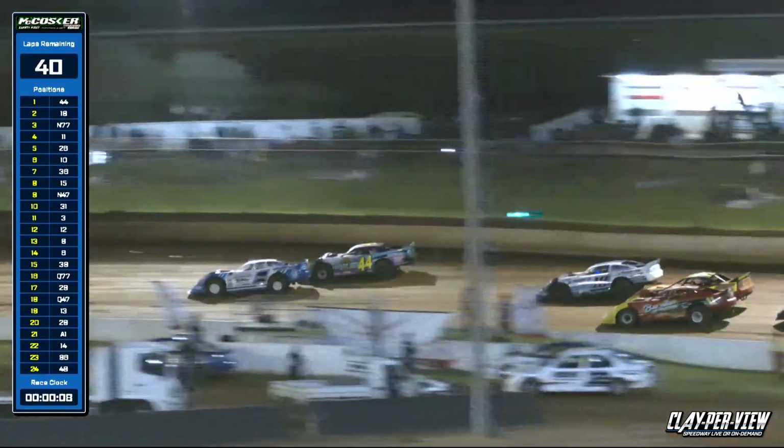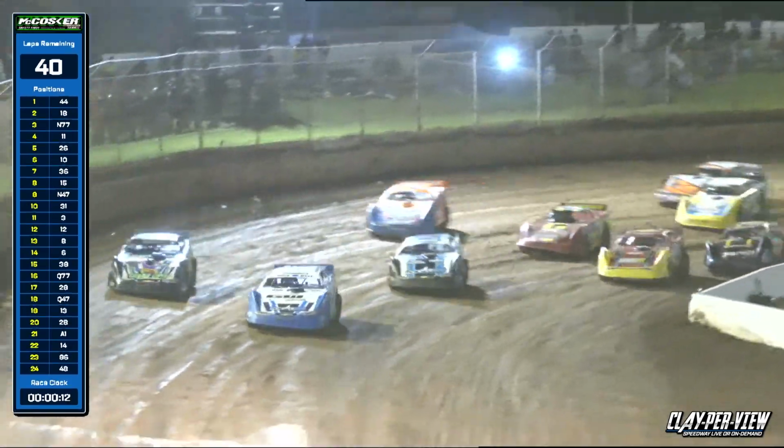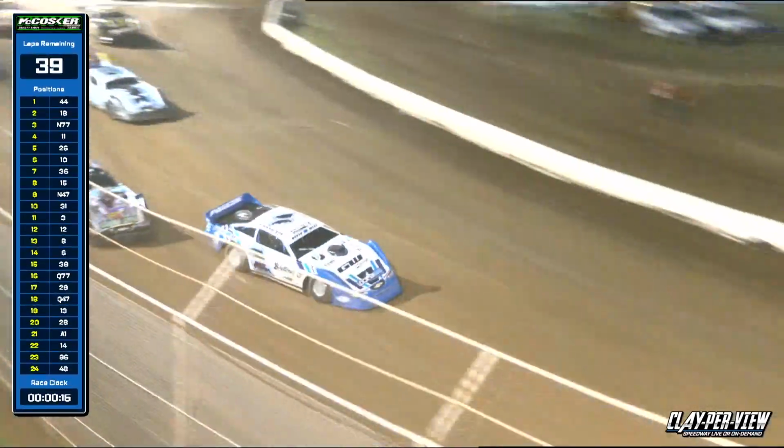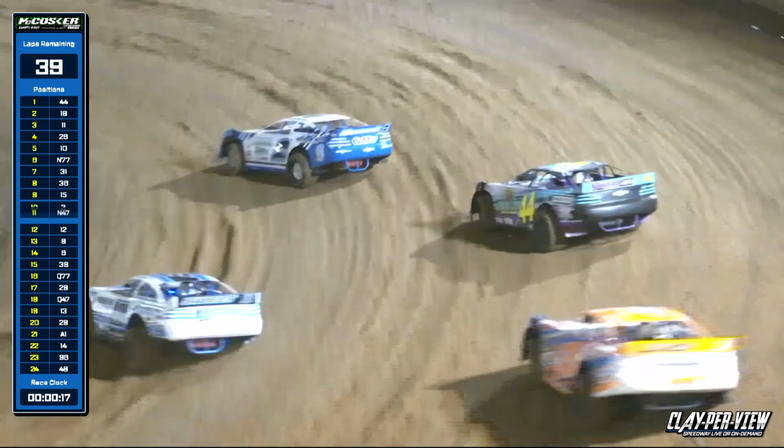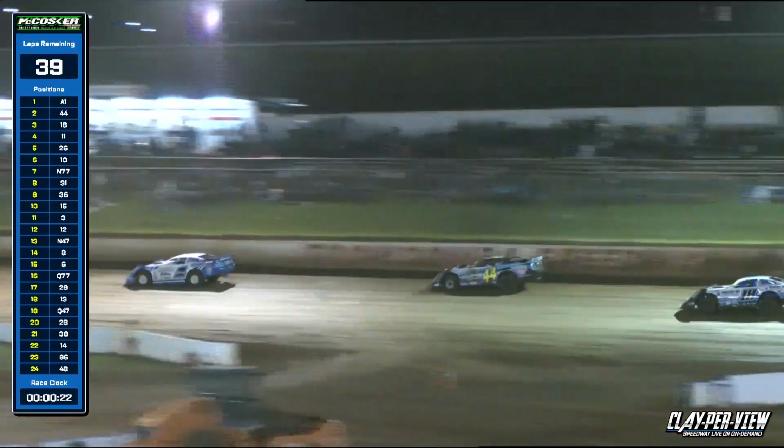Wilson just settles into second, and it is absolutely manic into 3 and 4 the first time, and Short Black has come from deep in the field to be up to P4. Black has a mission in mind here on home soil tonight. Black is on a charge.